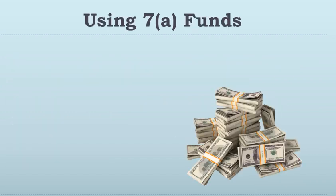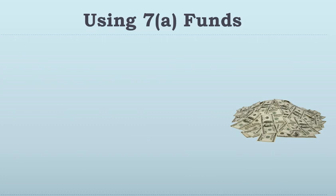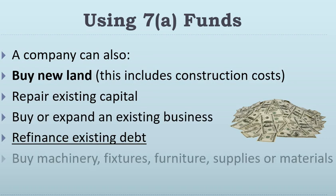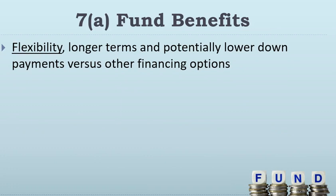The 7A program allows for loan amounts of up to $5 million to fund startup costs, buy equipment, etc. A company can also buy new land. This includes construction costs, repair existing capital, buy or expand an existing business, refinance existing debt, or buy machinery, fixtures, furniture, supplies, or materials. 7A fund benefits include flexibility, longer terms, and potentially lower down payments versus other financing options.